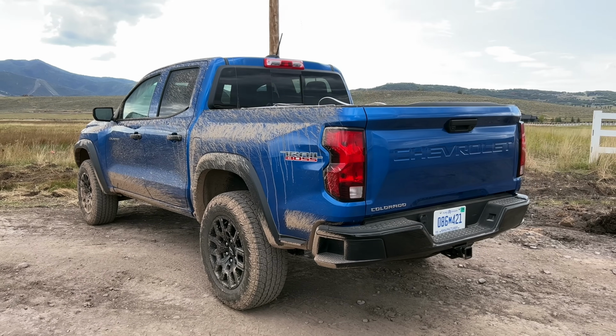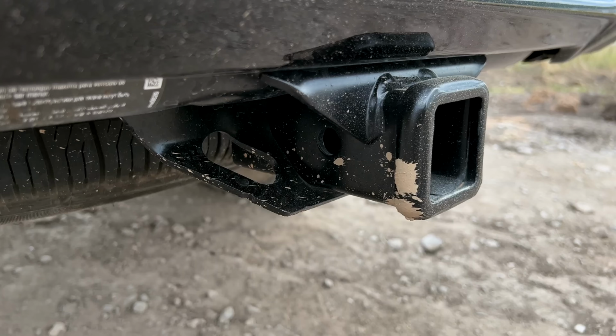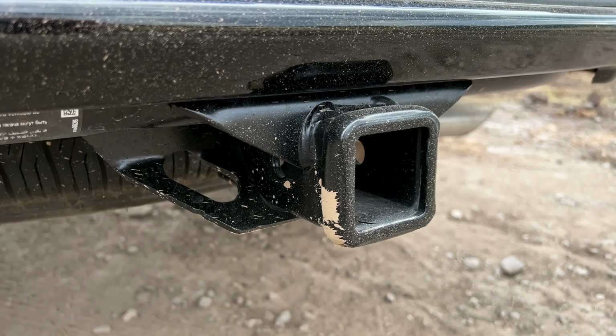It does tow 7,700 pounds, which is a lot. You have to have the higher trim for just about the most, but this one will as well. So that's a lot in this market segment, actually. Agreed. You need to drive it. I'm excited. Okay, good. Trucks. Good.